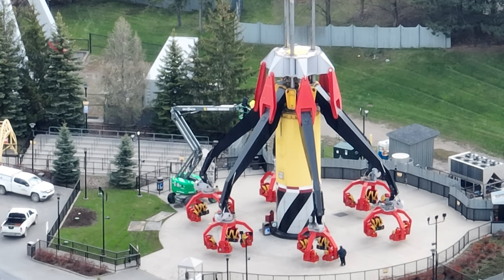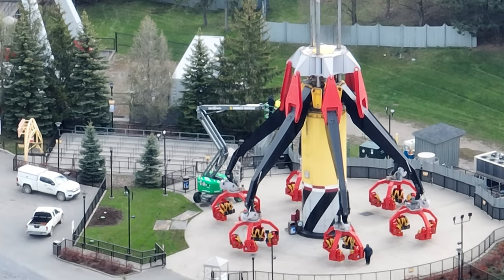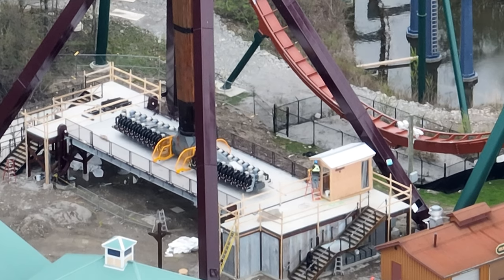As you can see right here, they're doing some maintenance work on Sledgehammer. Lots of work going on at Canada's Wonderland. Also, Sledgehammer is looking really good. If anyone can comment down in the comment section, maybe I missed this, but did she get painted, or is it just the way the sun's hitting her in this video today? Because I don't have any information on her getting painted, but she looked really vibrant.